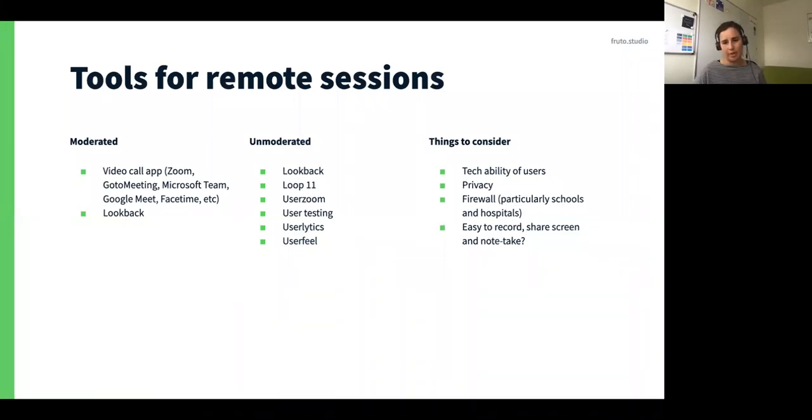One thing to consider when you're running usability tests, when you're choosing a tool, is whether it's easy to record and easy for them to share their screen. As I said, if the tool requires them to download something, this can be a blocker for some users. It's not a blocker for most users that we interview, because we do a lot of B2B applications, but if it's a B2C application, it might be a problem. And also note taking, as I said, if you use a tool that facilitates note taking in line with the recording, that can be very helpful.